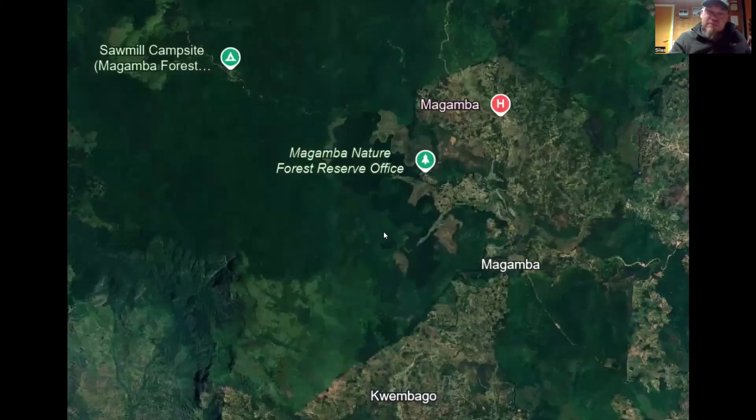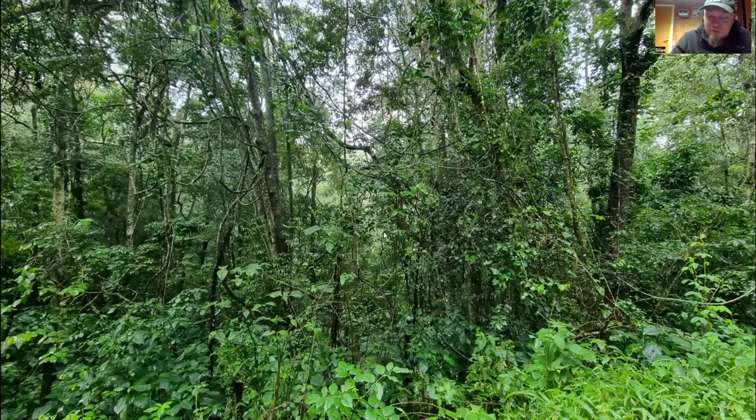And now we go to one of my dream places. It's the Magamba Nature Forest Reserve. It's called Magamba, and it's really, really nice forest. And there are some protected parts that are pretty much untouched, and it's just a little piece of paradise waiting for you there.